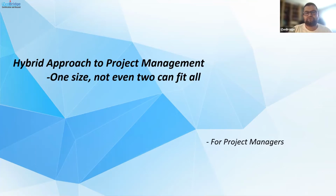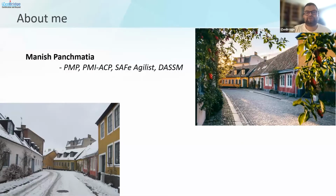We have the passion of training project managers in PMP and other certifications. I've been associated with Eisenbridge for quite some time, and I live in the southern part of Sweden, and that picture is of a quite small, cozy town. You see here the difference between winter and summer. Summers are quite beautiful, winter of course not, but it has its own charm.